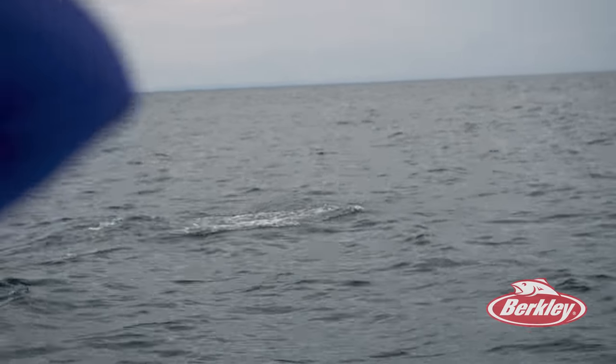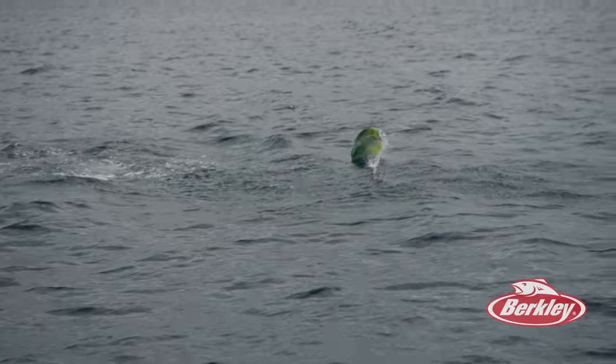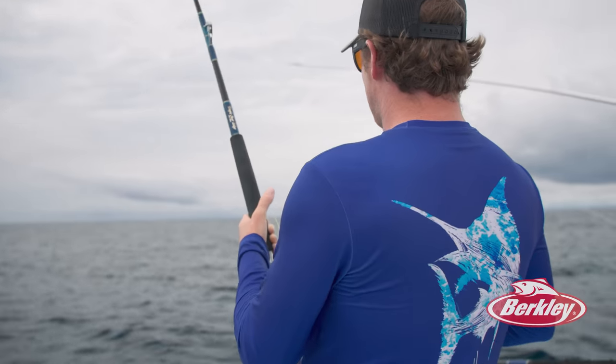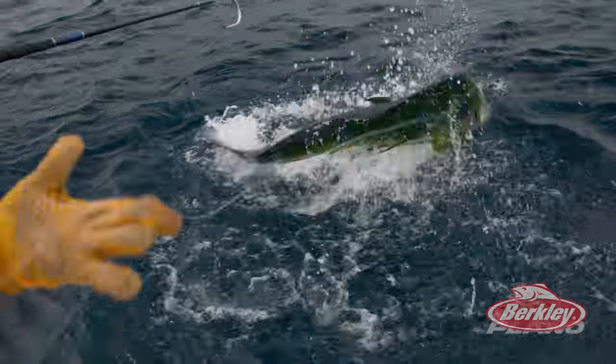Richard, this fish is putting all your angling skills to the test. Oh! Keep jumping, baby. I love Dorado. He's big, bro. Nice, bro.